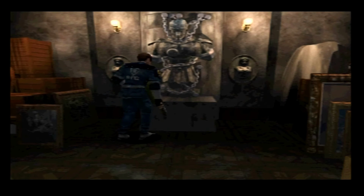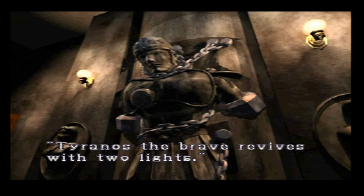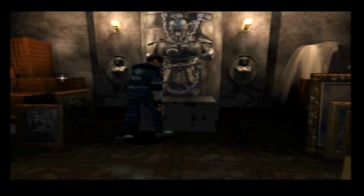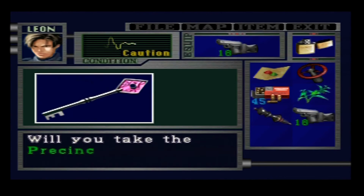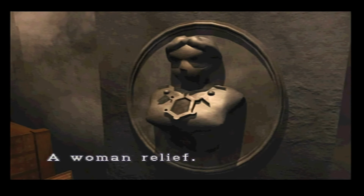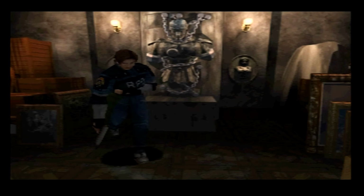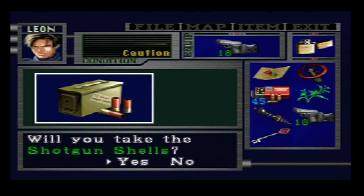Two statues. An armored stone statue at the stand reads, Tyrannos the Brave revives with two lights. Sure. Pick whatever that is up. Hey, prison key! Fantastic. And I think I know what to put in here too. Can I look closer? Yeah, definitely. There's a hole about the size of a fist. Well... not necessarily a fist, but, you know, maybe a diamond, perhaps? Yes?